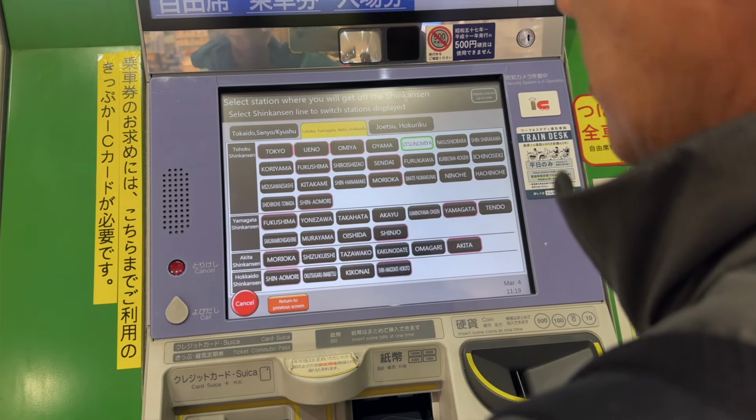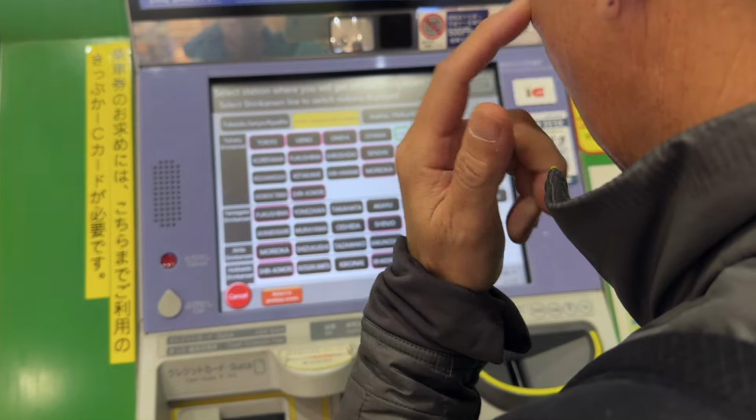If you purchase your Shinkansen bullet train tickets online, we recommend that you pick them up at least a day prior. The ticketing office can have very long lines and you can wait up to an hour or even more. And trying to figure out how to use a ticketing machine can be very confusing and stressful, especially if you're in a rush.